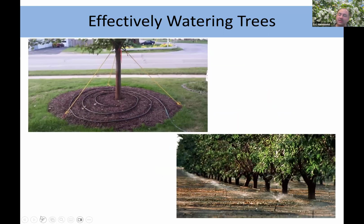Here are some other ideas to be efficient. This is drip tape put under the canopy of the tree. This is not the best staking job, but this is drip tape put underneath the tree. It's got emitters that drip water out all throughout the line. So it waters very slowly, very effectively, and because of this tape, we're still watering the whole root system of the tree. Very effective.